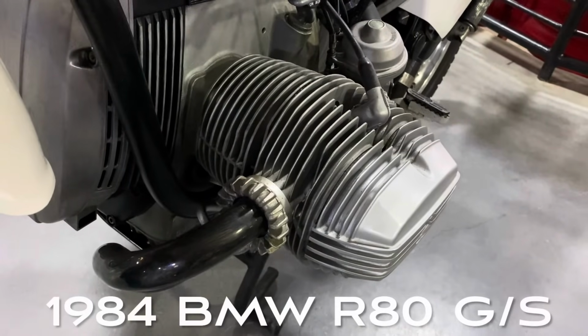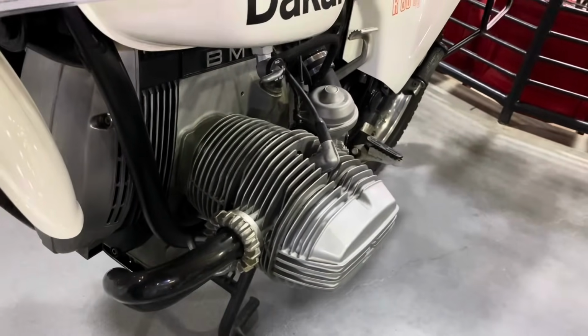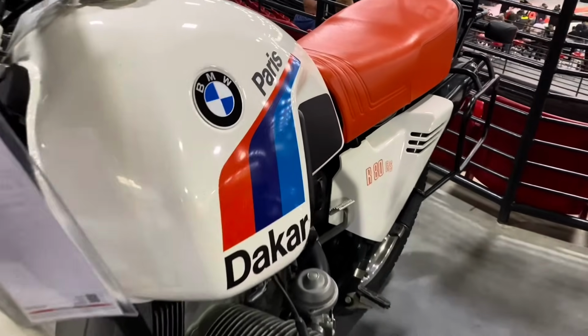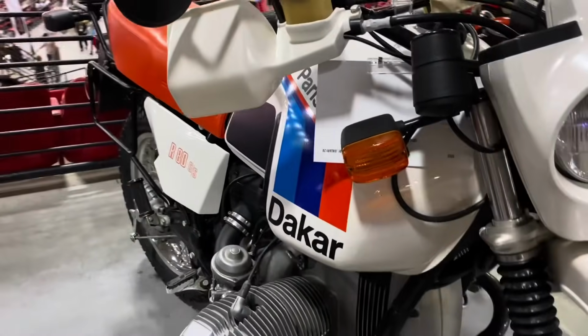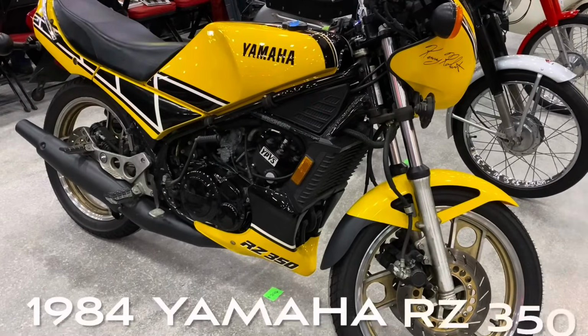There's no mistaking that design. Yes, that is a BMW. This is an 800cc 5-speed 1984 BMW R80 GS Paris Dakar edition. Rare motorcycle. As I told you, BMW taking center stage this year at the auction. We're going to see some of the most collectible BMWs coming up. Getting a little loud down here on the floor, though.